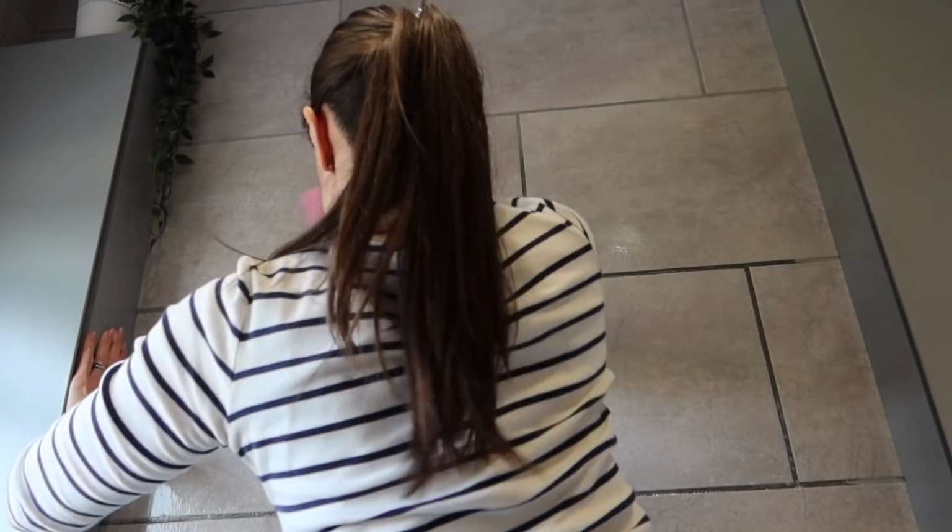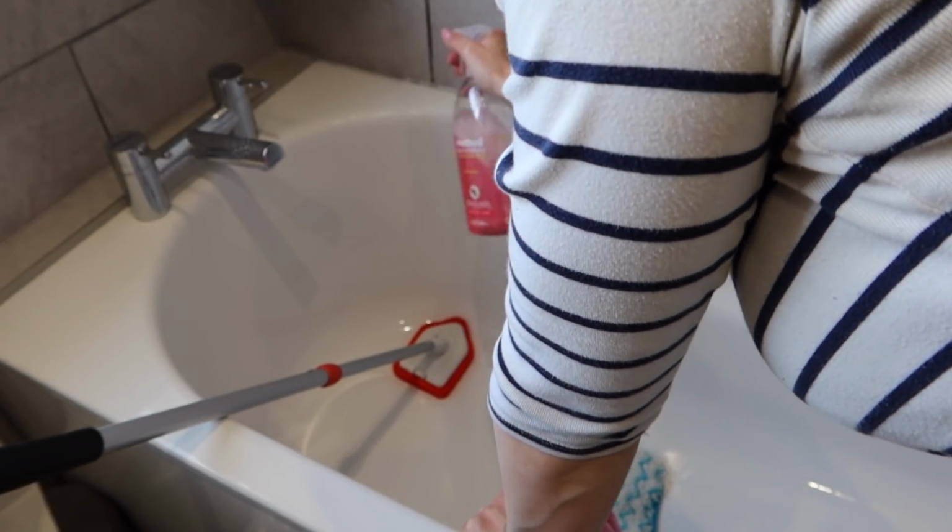So I'm going to go over these tiles. They probably are not super dirty, these ones above the bath, but you know, let's face it, every now and again I've got to clean them. It's probably more dust than anything. So that's that wall done. Now let's do the bath.